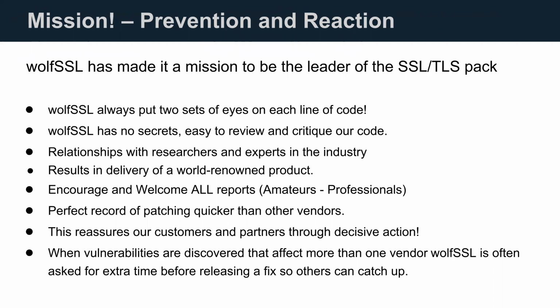We maintain a perfect record of patching quicker than any other vendor in the industry. In fact, we've kept all of our patches under 48 hours anytime that a vulnerability is reported. And this quick action helps to reassure our customers and partners that we are providing the best possible solution and that they will never be affected by a 0-day attack.